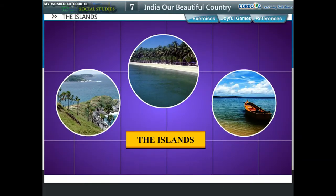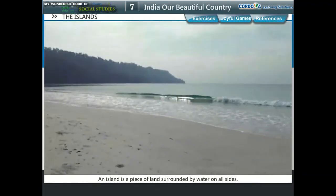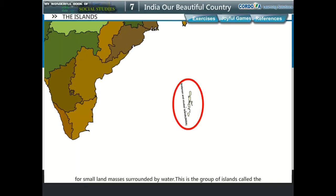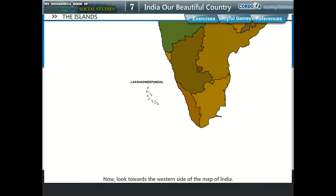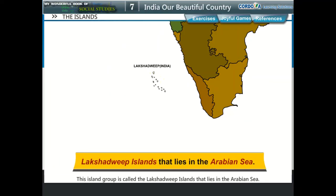The islands. An island is a piece of land surrounded by water on all sides. Look at the map of India towards the eastern side for small land masses surrounded by water. This is the group of islands called the Andaman and the Nicobar Islands that lies in the Bay of Bengal. Now look towards the western side of the map of India. You'll find small land masses surrounded by water. This island group is called the Lakshadweep Islands that lies in the Arabian Sea.